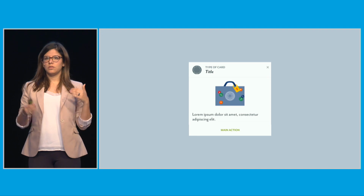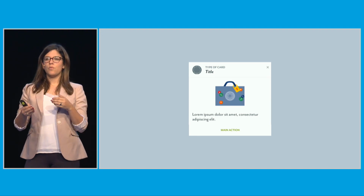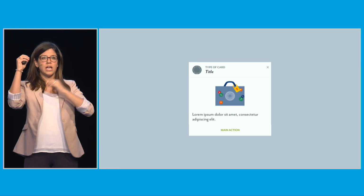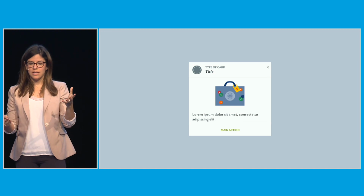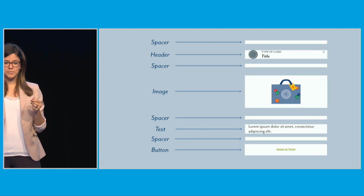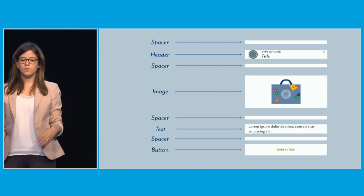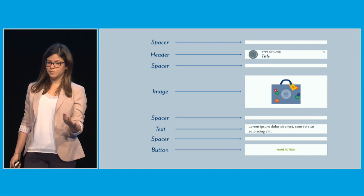This is what we call the template of the card. Once we were faced with this, we wanted to think, what is the best way that we can create dynamic UIs and be able to mix and match elements together? Is there any concept that can be like this? Yes, there is. We thought about this as Lego blocks. This card that you see right here can be separated into different kinds of segments. In this case, we have spacers, headers, image, text, and a button.